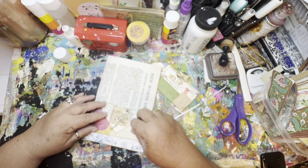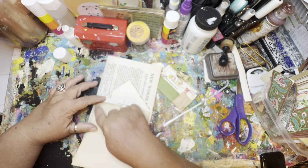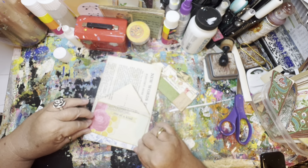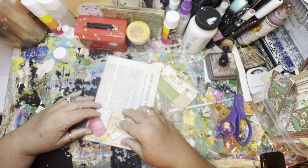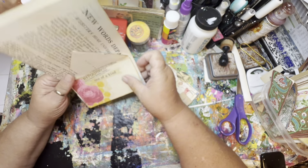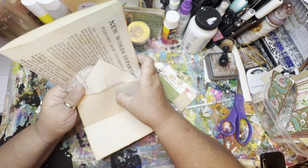All right, so the person that has this journal will be able to just flip this down and write a little note, or they can glue the sides and use it for a little envelope to hide something in. But we're going to leave it as a flip down for journaling. And then they can do whatever they'd like.